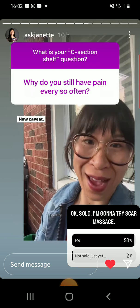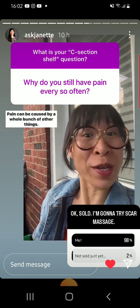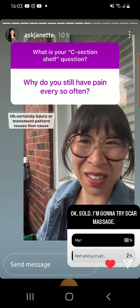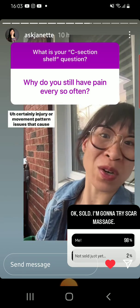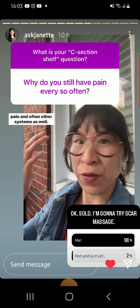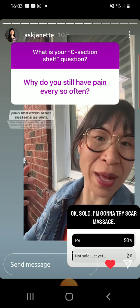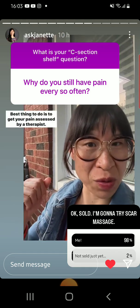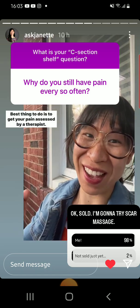Now, caveat. Pain can be caused by a whole bunch of other things. Weakness, infection, certainly injury or movement pattern issues that cause pain, and often other systems as well. So don't assume that your pain is just from tight scar tissue. The best thing to do is to get your pain assessed by a therapist.